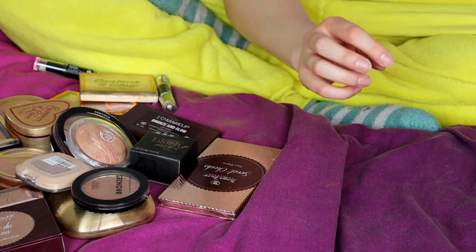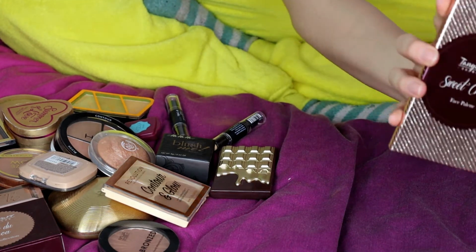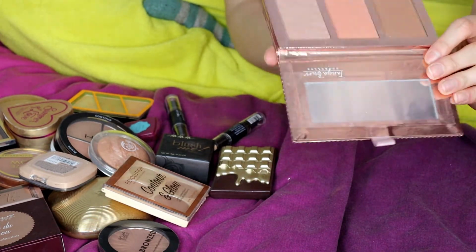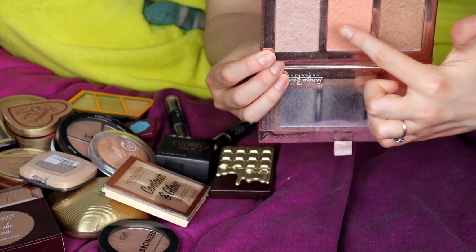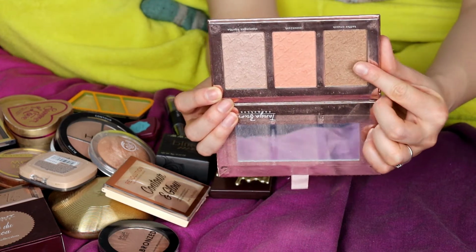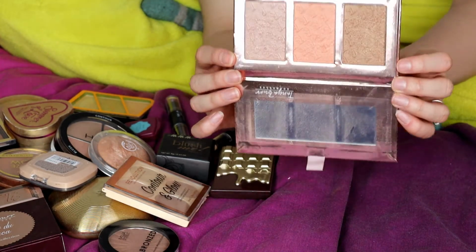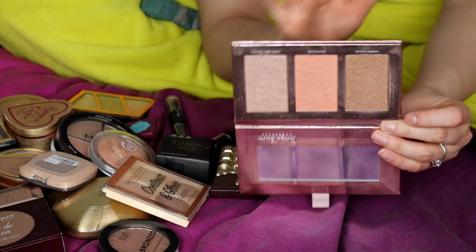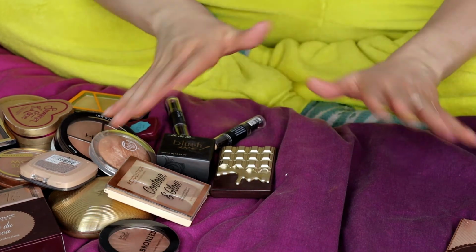Okay, this pile here is what I'm keeping. So I'll quickly show you this. This is the Tanya Blur Sweet Cheeks face palette. I know you can't buy this anymore, but I wear this for my own leisure because that bronzer right there is probably my favorite bronzer of all time. I know it's discontinued. I know you can't buy it anymore, but I just absolutely love this bronzer. I just cannot depart from it. I love it, so I can't get rid of it.